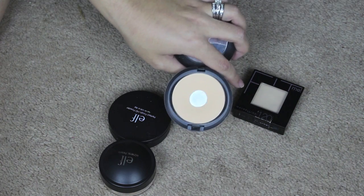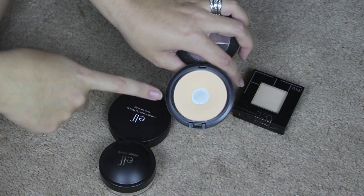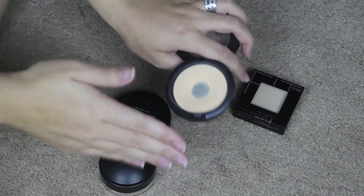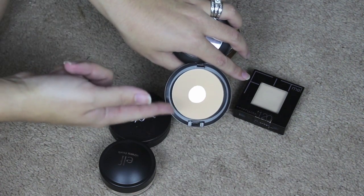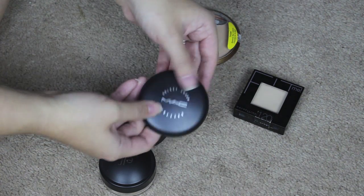I force myself to use it, but to be honest, I would rather use the Tarte Full Coverage Foundation Powder than something like this. I'm not drawn to it. It's taken me years to hit pan on it. That tells me that I truly do not love the product, so I will be back to MACing this.